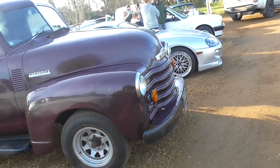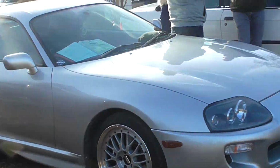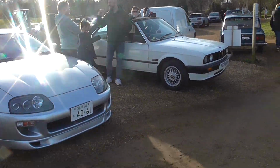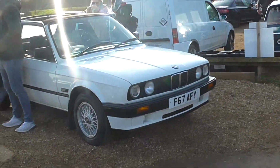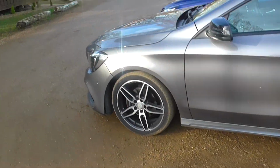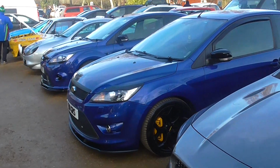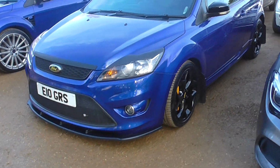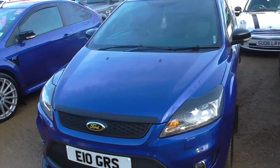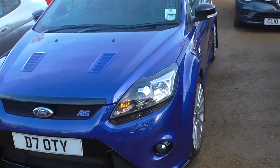Right here we have another Chevrolet. And is that a Supra? We also have a BMW E30 right there. So we have a Mercedes, a Focus, I think this is a Focus ST or RS. We have an RS. I really do like these RS.